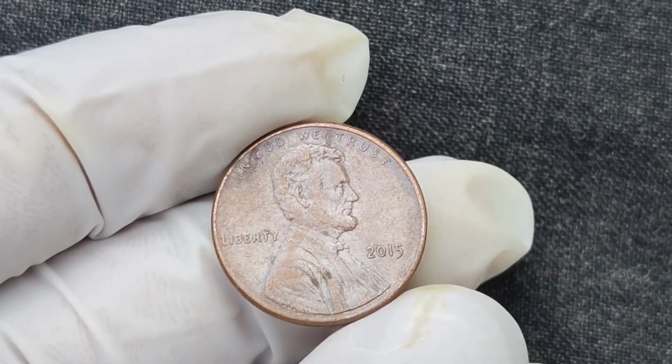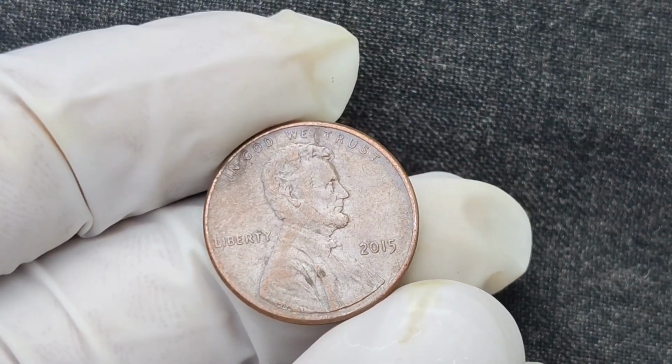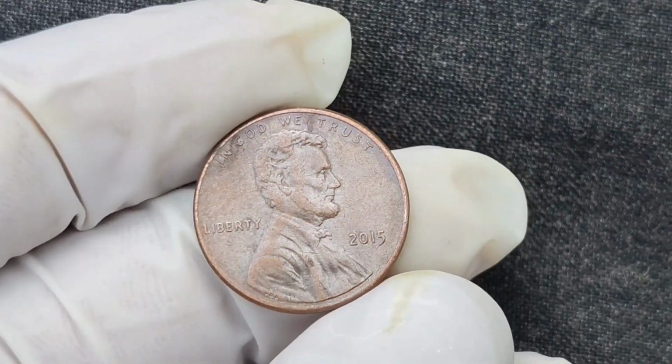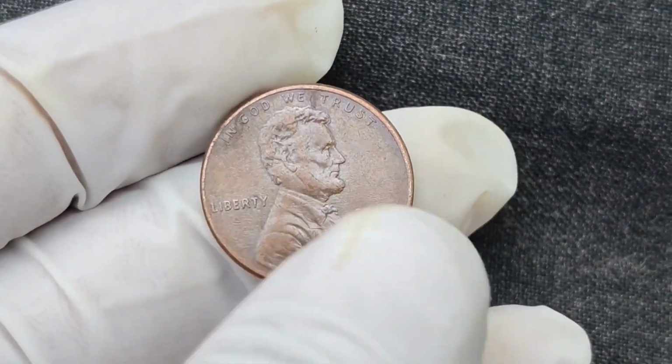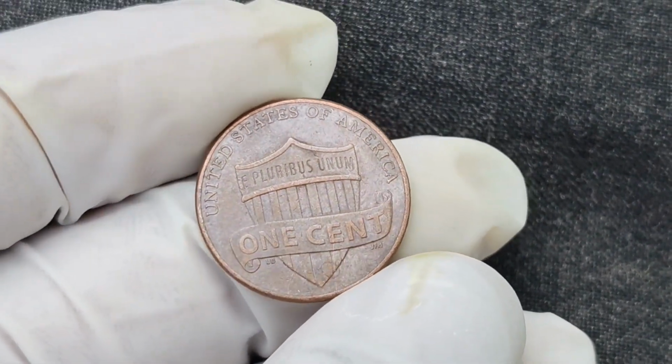Die errors happen when something goes wrong during the minting process. Think of it like a factory blooper. And collectors? Oh, they go wild for these bloopers. It's like finding a typo in a best-selling book. But instead of correcting it, you cash in big time.